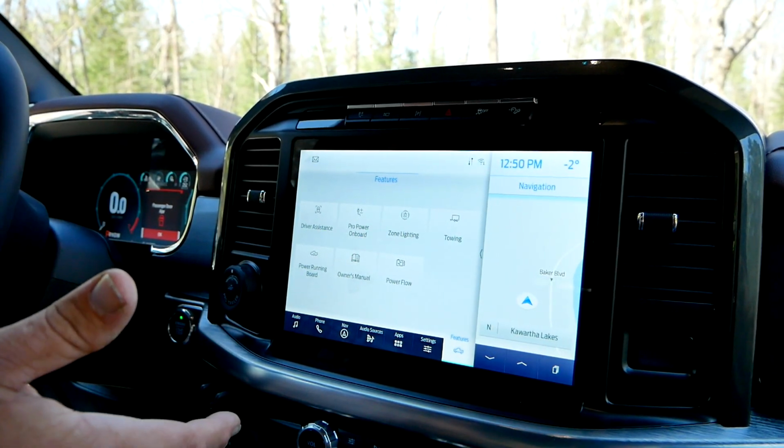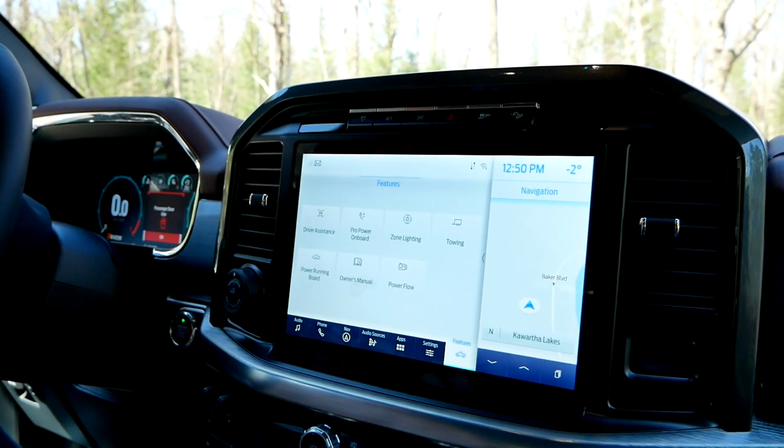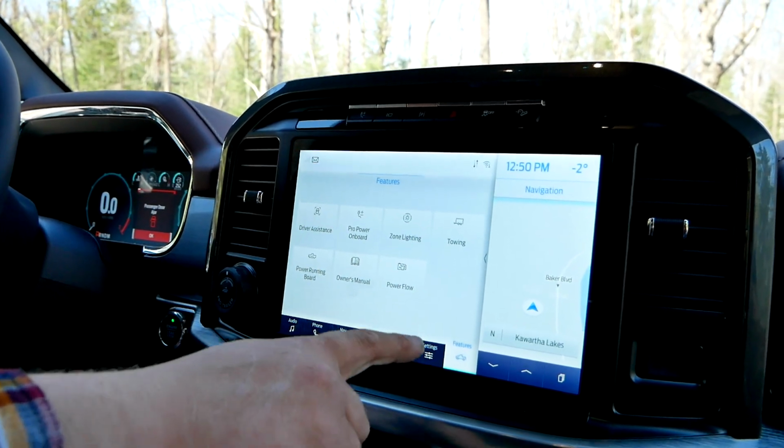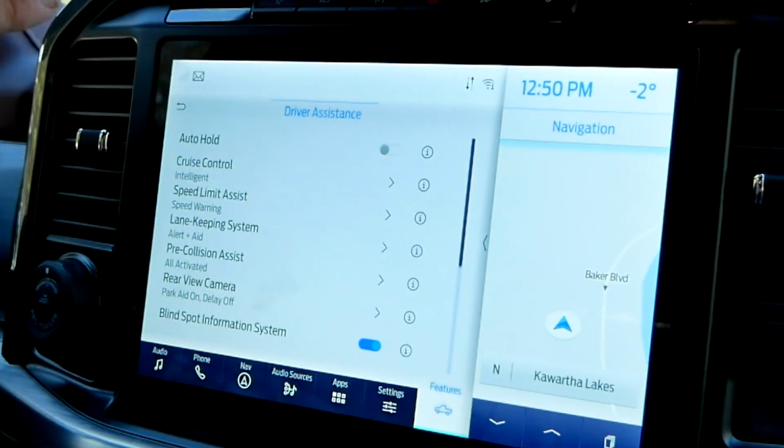And I can't decide if it's because it's better or because Ford just didn't want to be the same as Ram. Anyways, that's neither here nor there. For now, let me show you the features. So there literally is a features button down there, and it brings up all these neat features. We'll start with driver assistance.